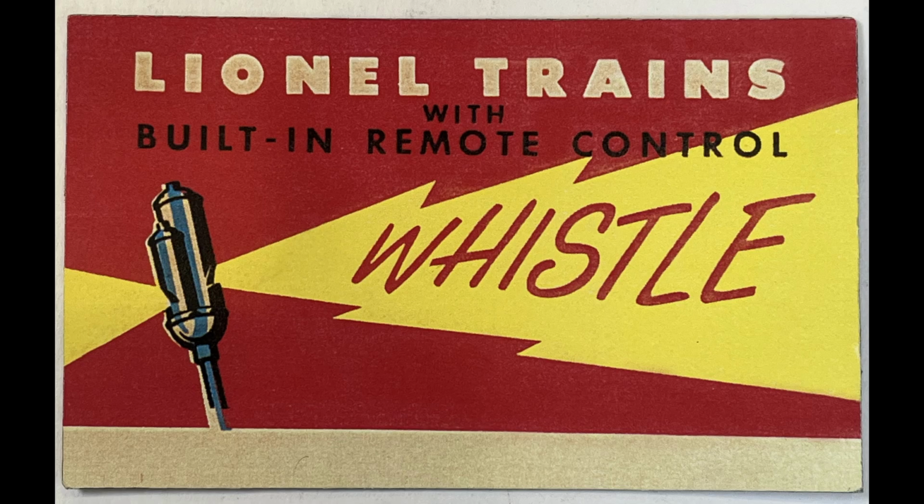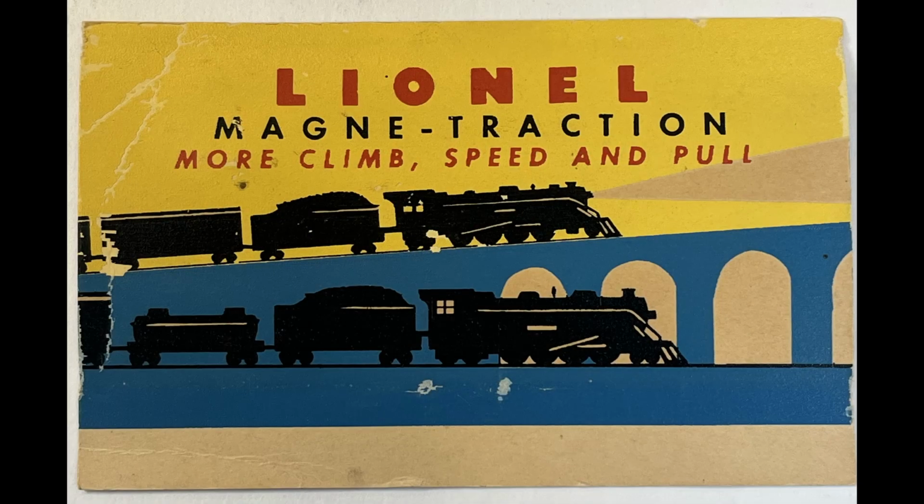Lionel trains with built-in remote control whistle. A striking red and yellow billboard with a whistle, ideal for scaring the family cat or dog. Lionel Magnetraction. More climb, speed, and pull. This billboard is blue and yellow with 2 train sets, one climbing a steep grade. It was what every boy wanted.